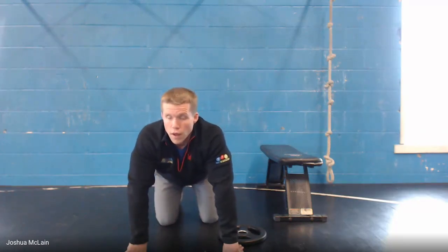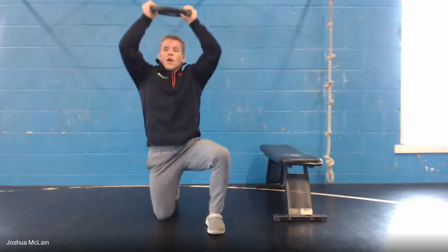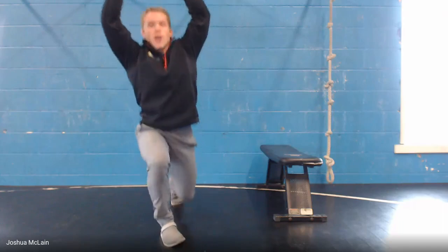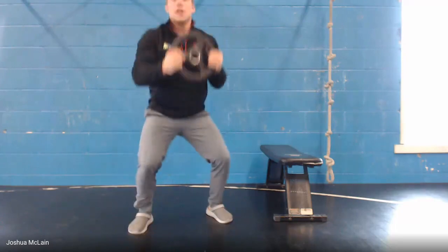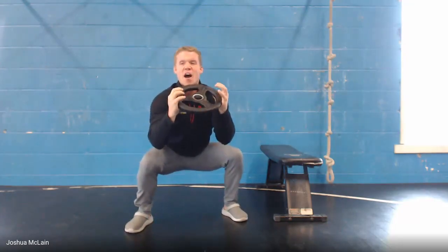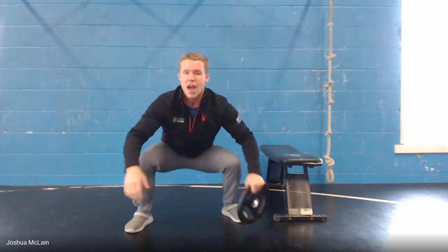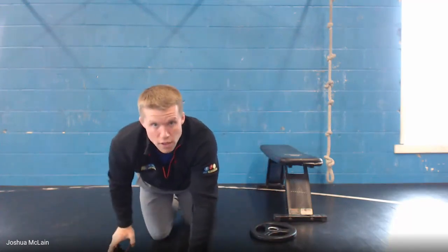Good. All right, here we go. You got your weight. It's going to be overhead. We're going to have 30 seconds of one leg going straight up, straight down. Then 30 seconds of the other leg. Then 30 seconds of squats, hitting 90 and exploding. The last 30 seconds is down at 90, weight up at my chin, just hanging out, staying at 90. It's 2 minutes, and then we're done with strength stuff.